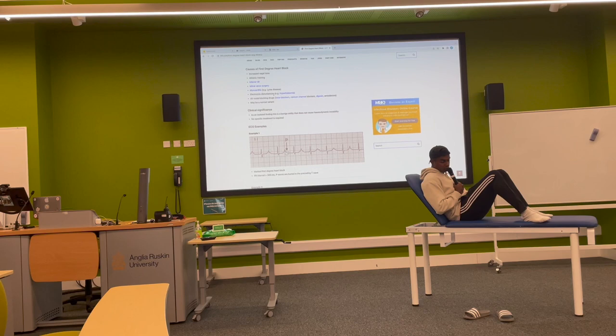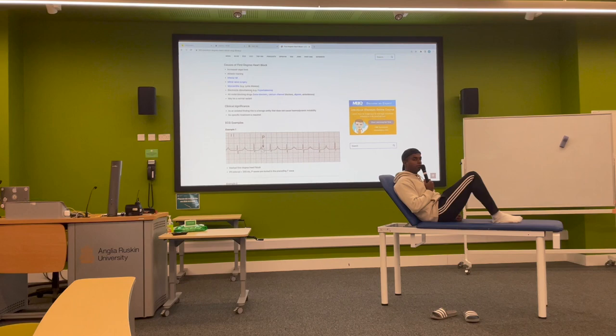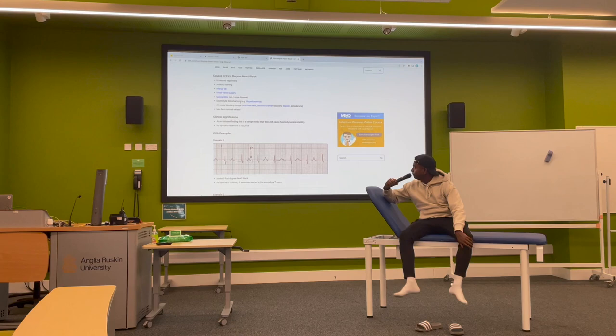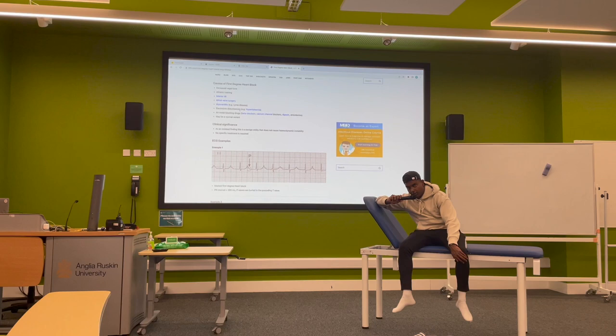Myocarditis? What is myocarditis? Inflammation of the heart. Any cardiomyopathy can cause any heart block, but predominantly first degree. AV node blocking drugs. What's the AV node? Atrioventricular node. Is it the first or the second node of the pathway? Second. Correct.